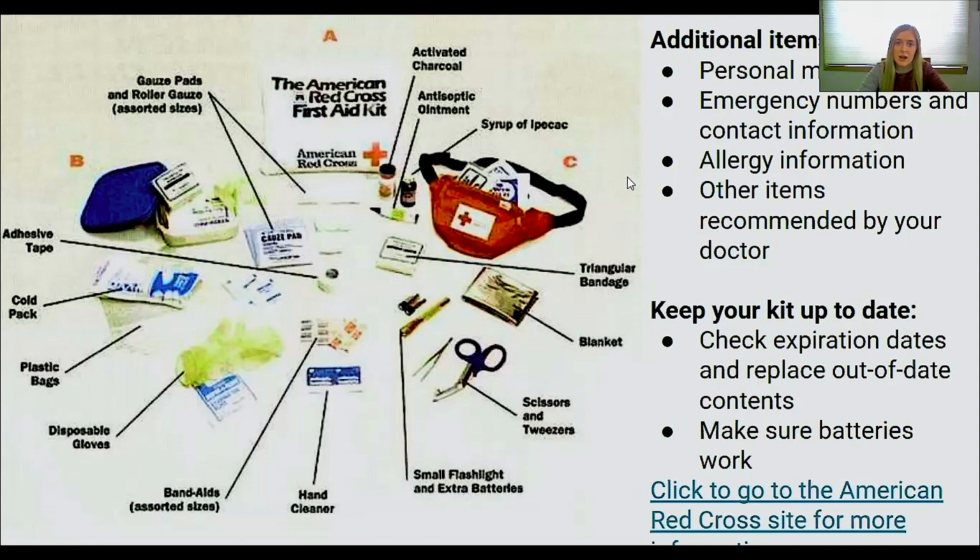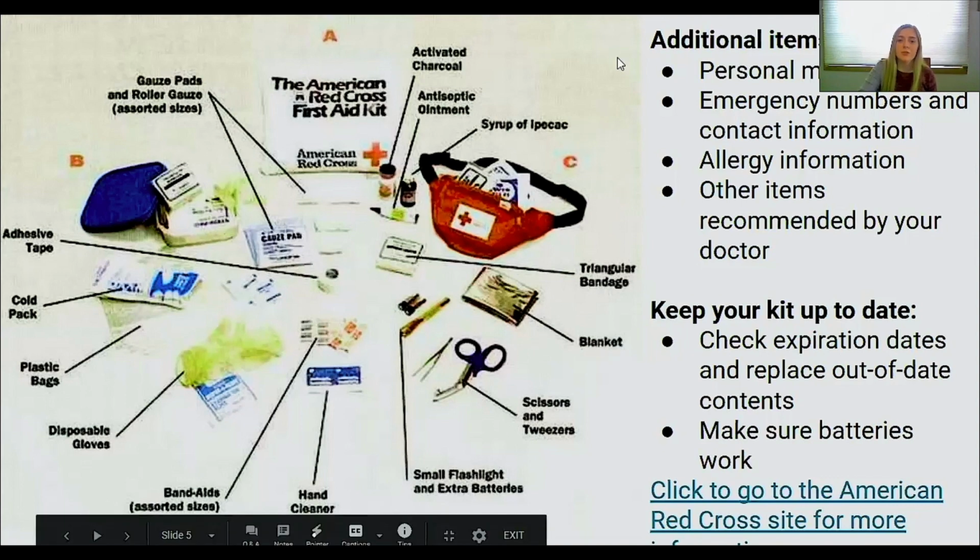Now, another thing that's not on this slide, but I'd like to talk about a little bit, is emergency kits. So you should have a first aid kit in your house and in your car. A lot of you cadets will start driving in a few years, so it's really important to keep an emergency kit. I will go ahead and go back to my screen here.